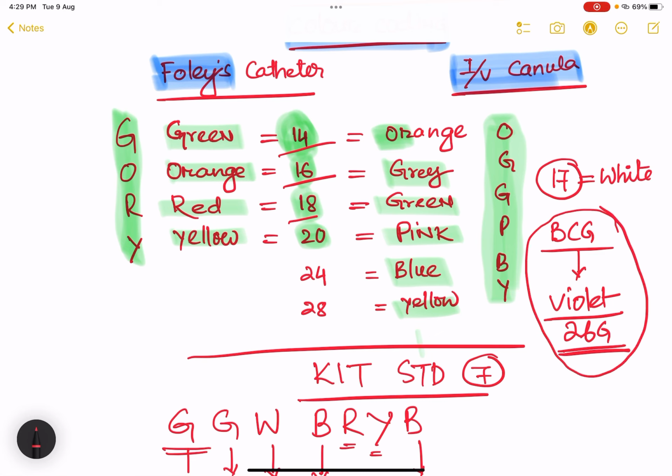Even they also ask about the rate of flow. The IV fluid you will give, what will be the rate of this IV fluid? That is also asked, and they preferably want to ask, in case of RTA, road traffic accident, you need to give a large amount of fluid the first time. So which cannula will you prefer? This question they usually ask, or they ask if you want to give blood transfusion, which type of IV cannula you will prefer. I think there are other color codings also, like pin index.